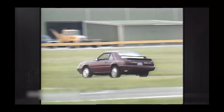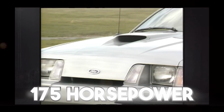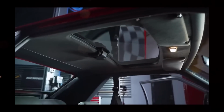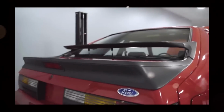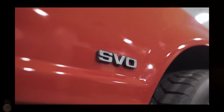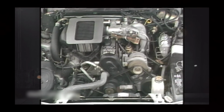The engineers slapped in a 2.3-liter turbocharged inline-4 engine, cranking out 175 horsepower. It wasn't entirely bad, but let's be honest, it's a Mustang. People wanted a roaring V8, not a whiny little turbo. And it wasn't just the engine that was weird. The SVO came with a funky biplane rear spoiler and a way too modern for its own good interior. It handled better than most Mustangs of the era, but that didn't matter to most.